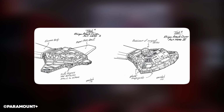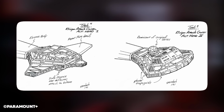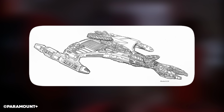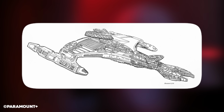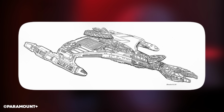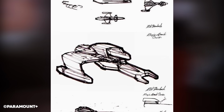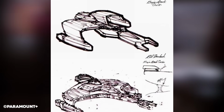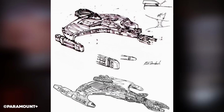Sternbach's design process was heavily influenced by what he imagined the in-universe history of the cruiser to be. From the start, he intended it to be updated, a 24th century take on the Katinga, and because of his clear vision, even his early sketches bear a striking resemblance to the finished Vor'cha cruiser, with the ship's general shape, canted wing-mounted warp nacelles, dorsal weapons tower, and forked head showing up early on.